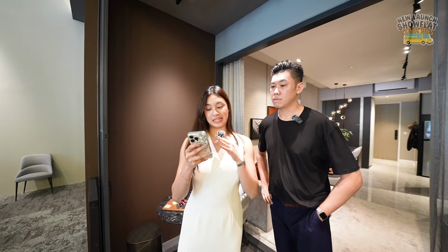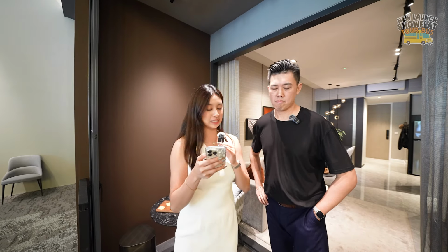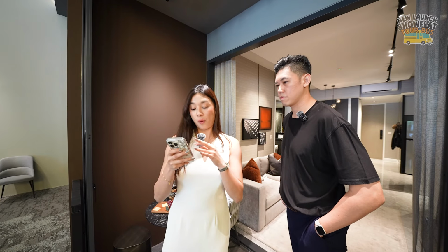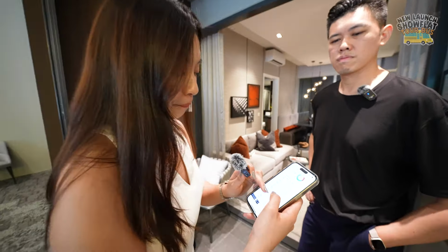4 bed plus study still available. I think the one that is completely sold out is the 1 bed plus study. Everything else from 2 beds to 3 to 4 beds are still available. So in terms of unit mix, you can take a look at this.